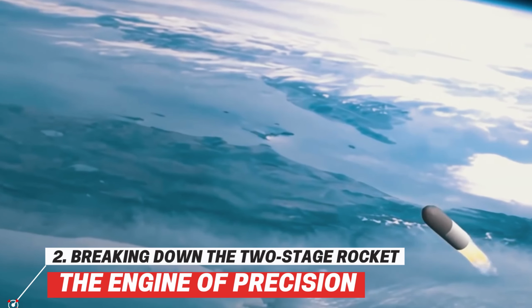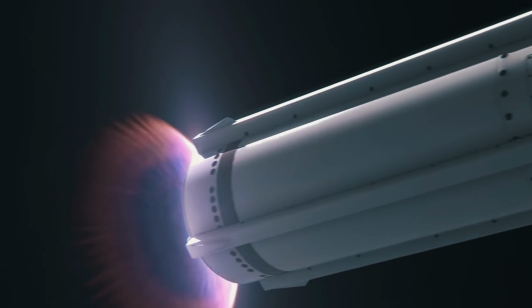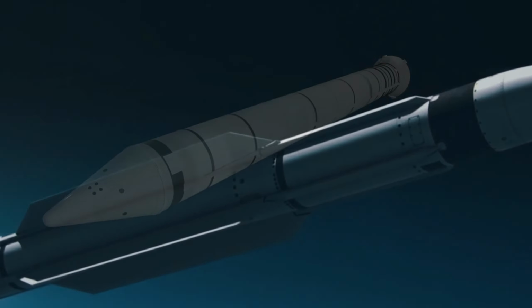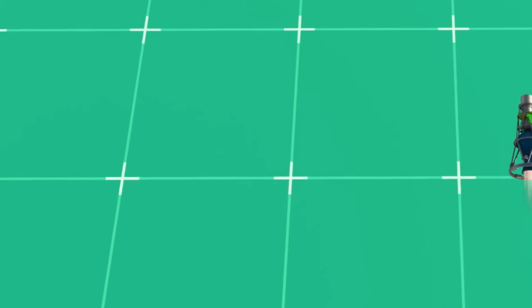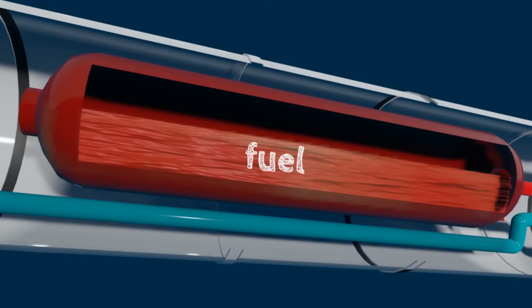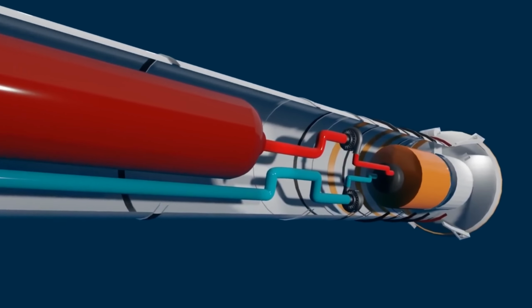Powering the Arrow 3's flight is a two-stage rocket system designed for both raw acceleration and pinpoint control. The first stage is all about getting the missile moving fast. This solid propellant booster generates a huge burst of energy, launching the missile toward the upper atmosphere. Engineers tune the solid fuel mix for a stable, reliable burn, making sure the booster delivers just the right amount of thrust to escape the Earth's surface at incredible speed.